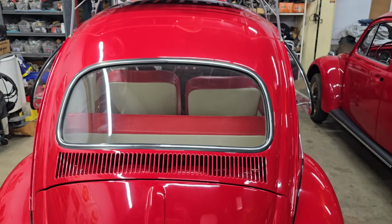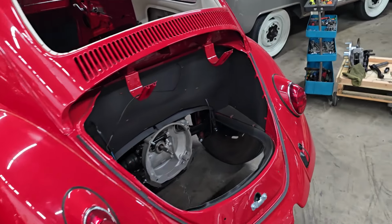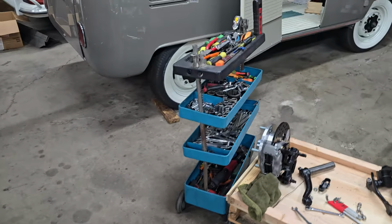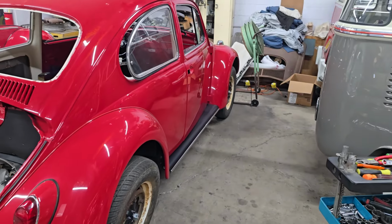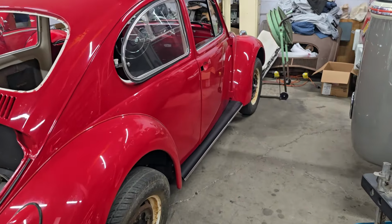So, worked on two Red Beetles today. Let's talk about the 67 first. Not a huge deal. However, if you saw the thumbnail, you know that the running boards went on this car today.